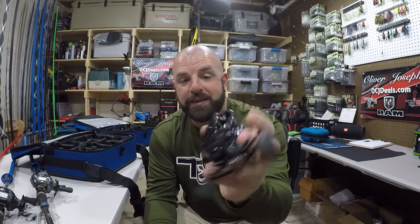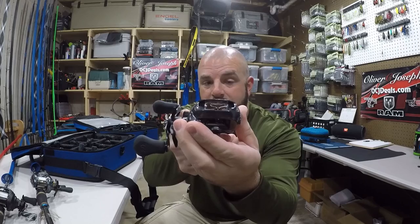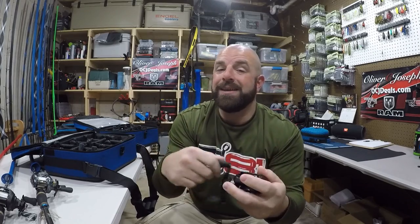So, anyways, this was the very first Daiwa reel that I bought, which is the Daiwa Tatula TWS. Okay, it's got the T-Wing system on there, if you guys can see that. Fantastic reel. To this day, this reel is still a workhorse.